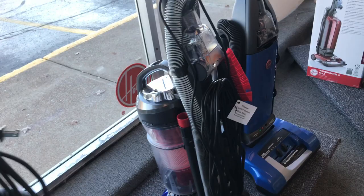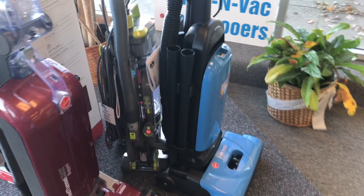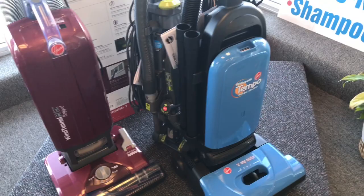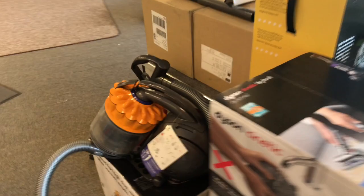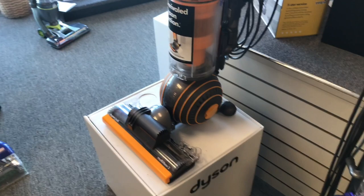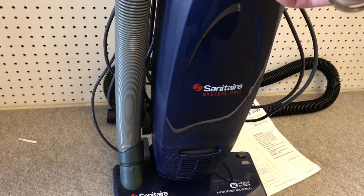They've got all the new ones as well. They've got the Oreck. Lots of Hoovers. That's the Hoover with the sensors on it, the WindTunnel, to tell you when it's picking up dirt or where the area is clean. And some more Hoovers here, WindTunnel. And the Wide Path Tempo, now that has got a big width on it, and also this WindTunnel. Hoover Wide Path Tempo, 12 amp motor. I do like the colour of that Dyson, I have to say. And some stick vacs. And a Sanitaire. That's cool.